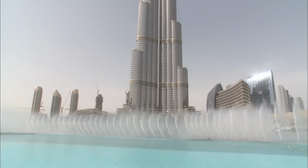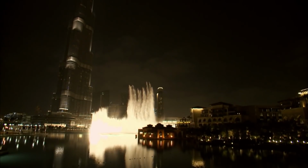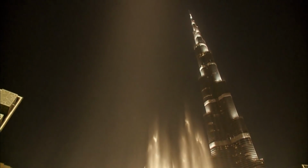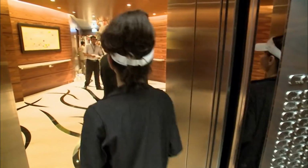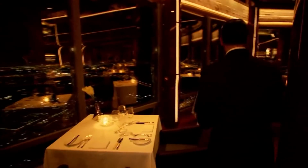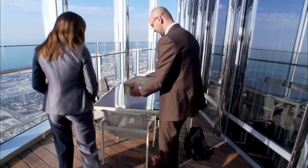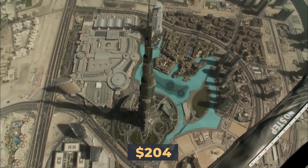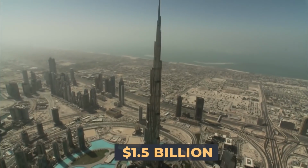When it's active, the jets can fire out 22,000 gallons of water that's illuminated by 6,600 lights and 50 color projectors. The Burj Khalifa is used for a variety of reasons. There's residential areas, shops, restaurants, and businesses. The massive structure also hosts the Burj Club. This facility has gyms, swimming pools, a spa, and restaurants spread over 68,028 square feet. Oh, and there's a lounge too that takes up levels 152 and 154. Tickets come to around $204 each. The cost of creating the Burj Khalifa is estimated to have been around $1.5 billion.